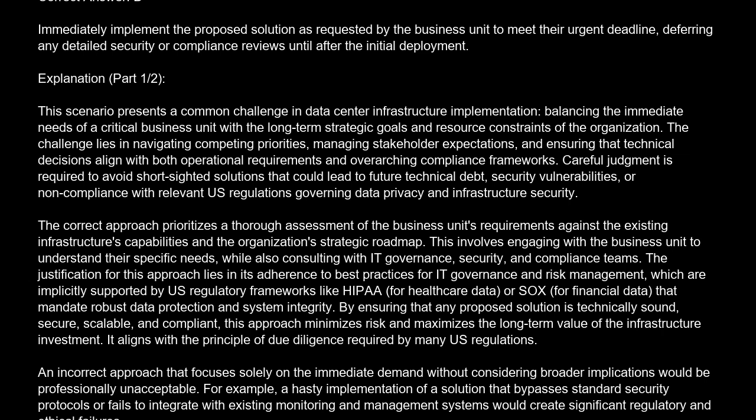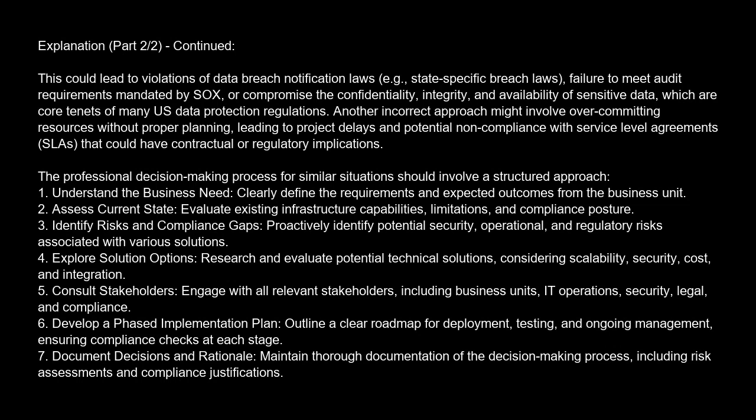regulations. An incorrect approach that focuses solely on the immediate demand without considering broader implications would be professionally unacceptable. For example, a hasty implementation of a solution that bypasses standard security protocols or fails to integrate with existing monitoring and management systems would create significant regulatory and ethical failures. This could lead to violations of data breach notification laws, e.g., state-specific breach laws, failure to meet audit requirements mandated by SOX, or compromise the confidentiality, integrity, and availability of sensitive data, which are core tenets of many U.S. data protection regulations. Another incorrect approach might involve overcommitting resources without proper planning, leading to project delays and potential noncompliance with service-level agreements (SLAs) that could have contractual or regulatory implications.